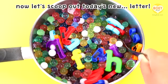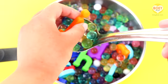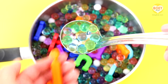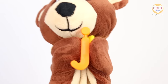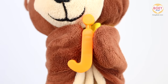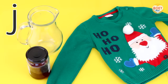Now let's scoop out today's new letter. Can you see what letter it is? It's the letter J. And the sound it makes is J. Here you go, Boey. Thank you. J, J, J. Now it's your turn at home. Can you say J, J, J? Well done. What things begin with the letter J?